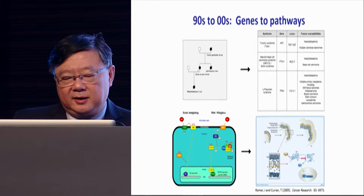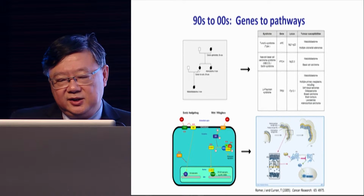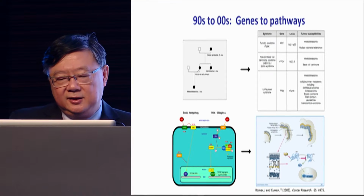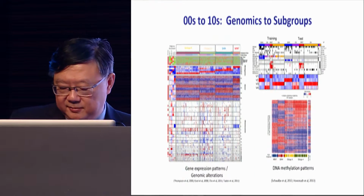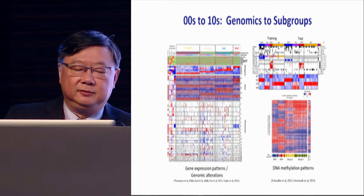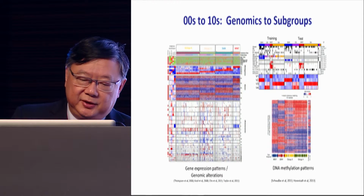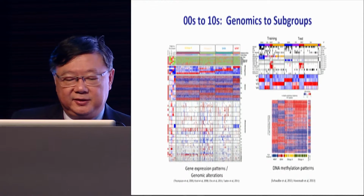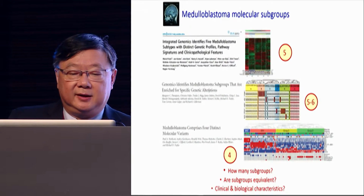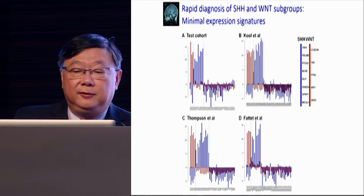So looking back at the sort of research that's done from the 90s to 2000, we were just looking at genes, some of the genetic studies, and then looking at pathways. Gene studies will be things like Turcot syndrome and so forth, right? And then as we go to the 2010s, we're now using genomics to try to look at various subgroups. And the molecular subgroups now, you can find that actually there are 4. Let me just show you.